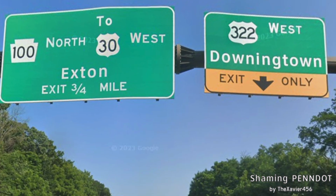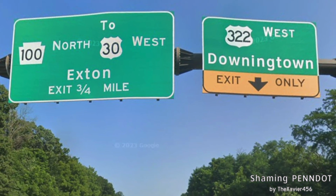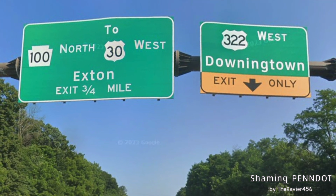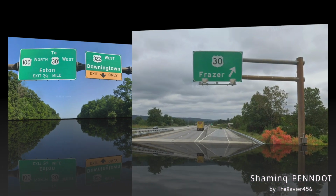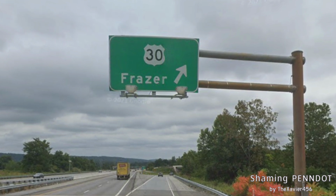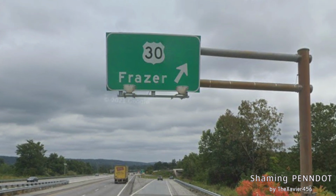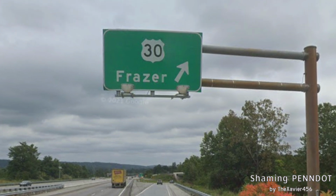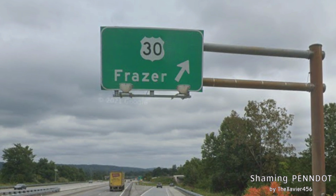Okay, here is the actual split of US 322 going to Downingtown. That works. And also an upcoming exit is PA 100 North, and is going to US 30 West, and they're signed for Exton, and I think that's the way to go for 100. Here you're meeting US 30 eastbound, which was requested by Chuck Slezak also, and everything about this sign is wrong. Yes, I mentioned it in my US 30 video, but there is absolutely no word of east on that sign, and the control city should not be Fraser at all, it should be Paoli, as I have been told.